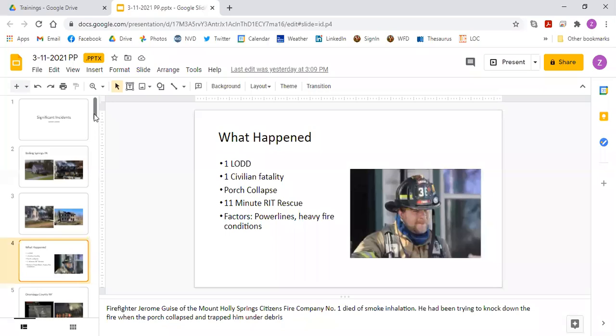Zach, the first thought is to go in the front door. Yes. Because if that person in that house is making any effort to get out, they're probably heading towards that front door, the most used means of egress. Yes. But you just think that porch is basically nailed or heavy screwed into that wood. And the only support it has is out front, really.